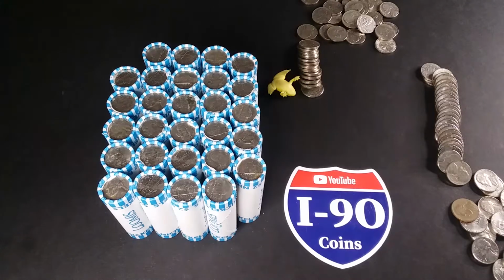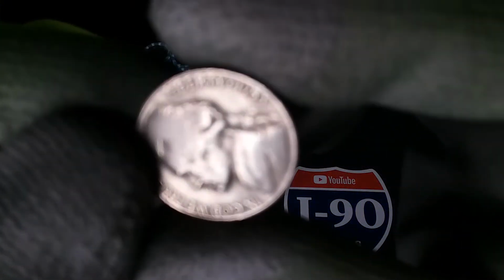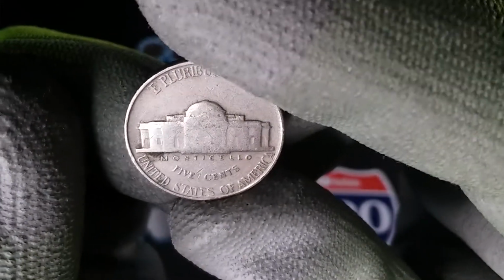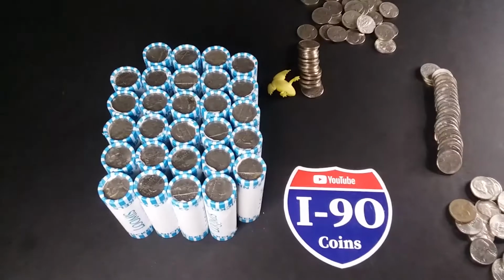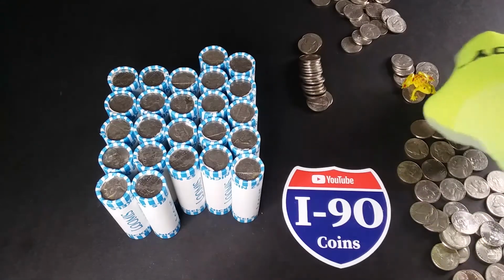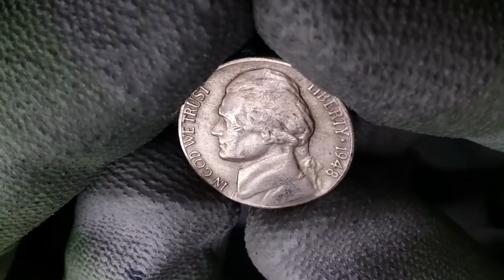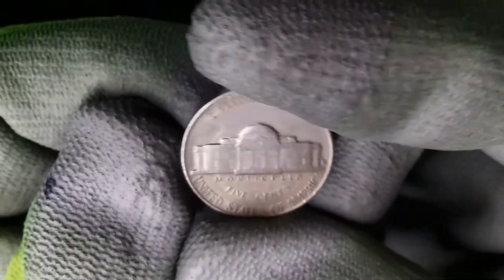Roll number 21, and I found a 1953 out of Philadelphia. Roll number 25, and we found a 1948. Let's see if it's San Francisco for the semi-key. And it is not. It is a 1948 out of Denver.